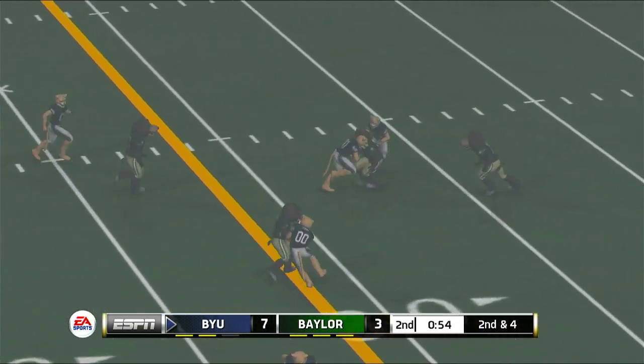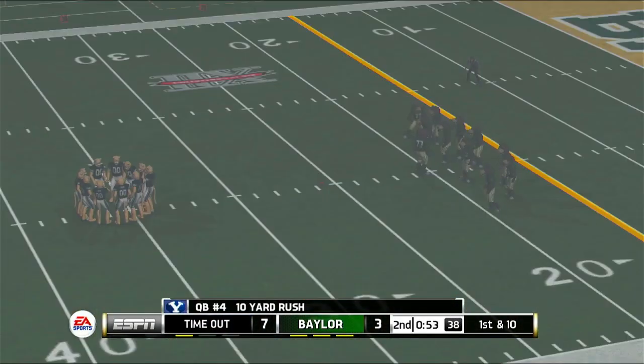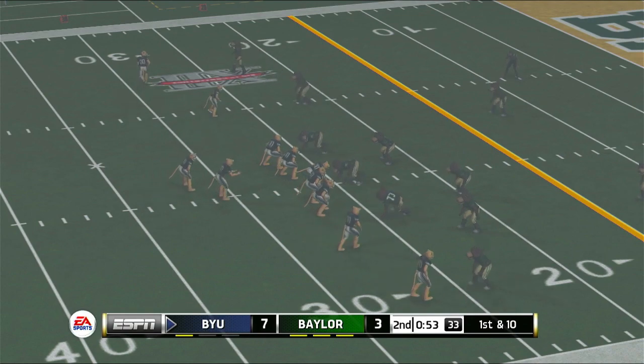Tries to buy some time. And he's tackled right around the 26-yard line. They'll get the first down. He made the correct decision to tuck it and go. From the 26-yard line. First down.